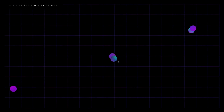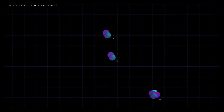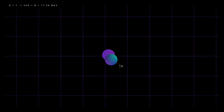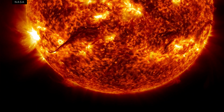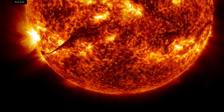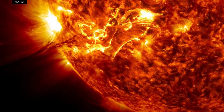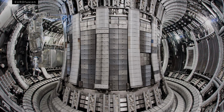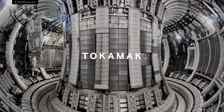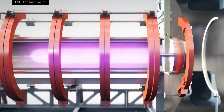All attempts at fusion involve smacking lightweight particles into one another at temperatures hot enough for the particles to fuse. That produces a new element plus energy. In the stars, fusion occurs when hydrogen nuclei fuse to form helium. There are a few different ways to try and replicate this process on Earth. Some experiments control the plasma with magnetic fields inside a massive metal donut called a tokamak. TAE twirls the plasma inside a linear machine named Norman.